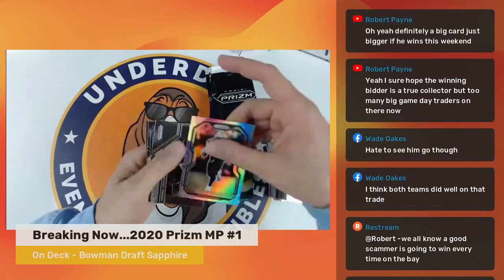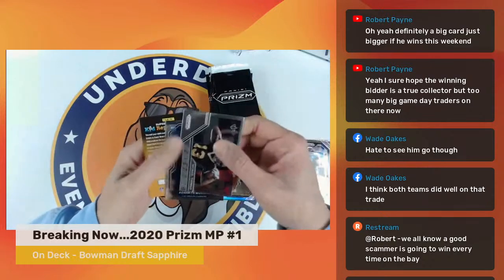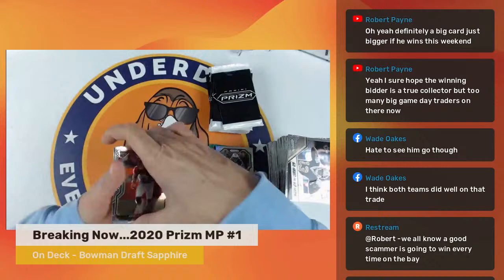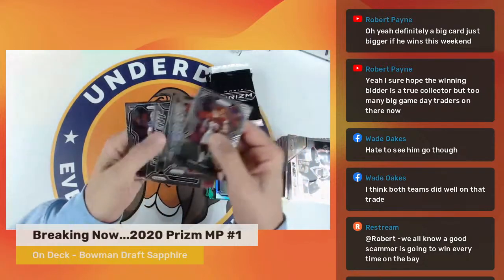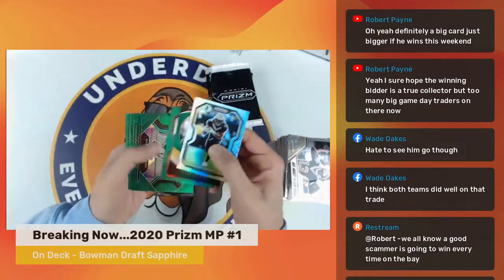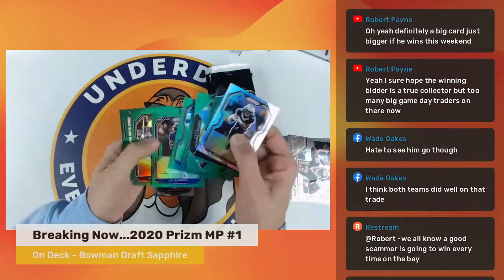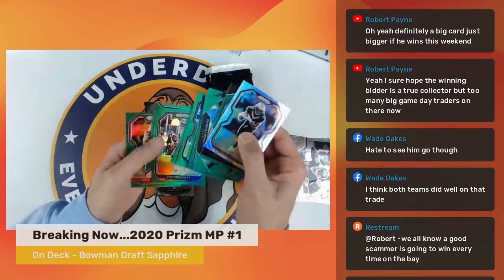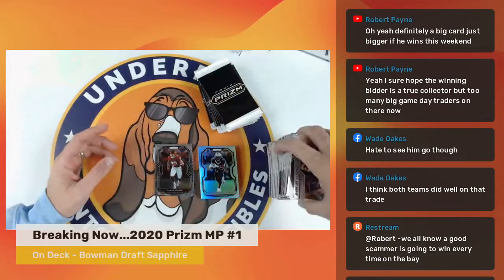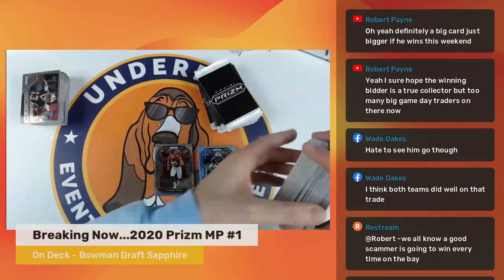Kamara, silver, New Orleans Saints. Going to William Holland. Man, that was short on rookies, guys. And we're going to open up our red, white, and blue packs next. There's the Winfield green, which was nice. The J.K. Dobbins, good. Dak Prescott. We've got to make it up. I want to move these over. We've got to make it up in these red, white, and blues.